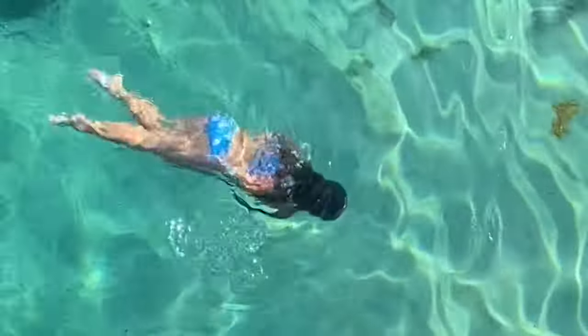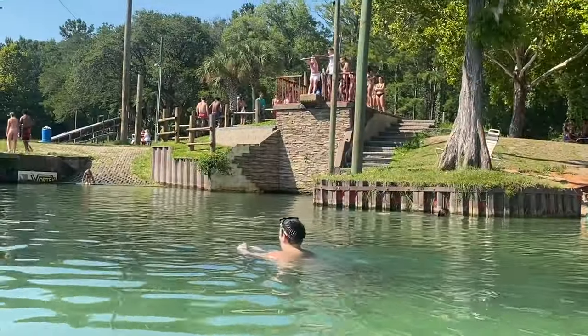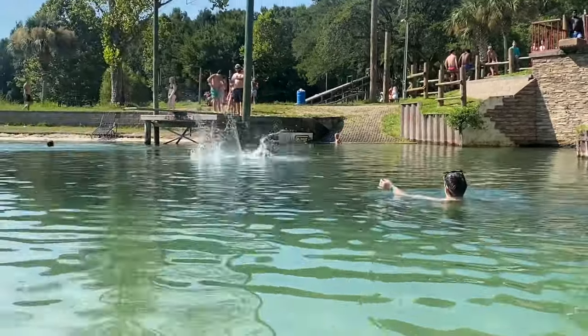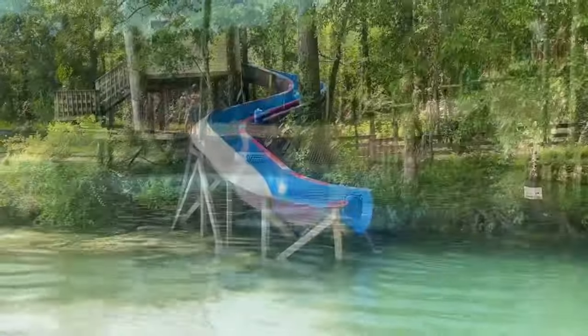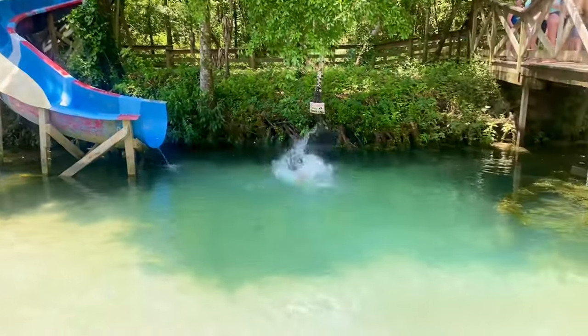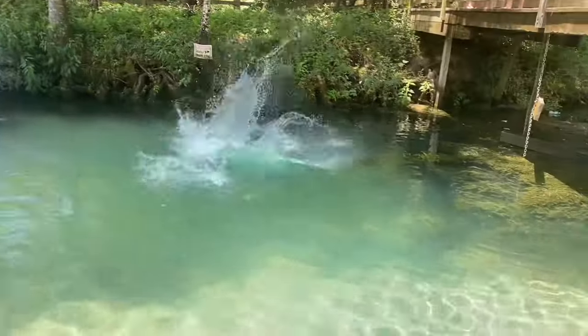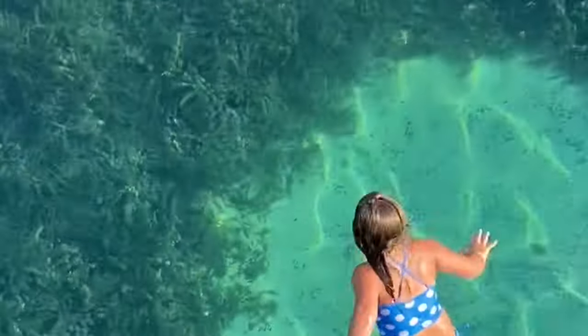We never go on a weekend. We only go on weekdays to enjoy it. It's like $15 to get in and $10 for under 12. I would just say don't drink too much and watch what you're doing while you're there. Also, the spring water is 68 degrees year-round, so that could be very refreshing or very cold, depending on who you're asking.